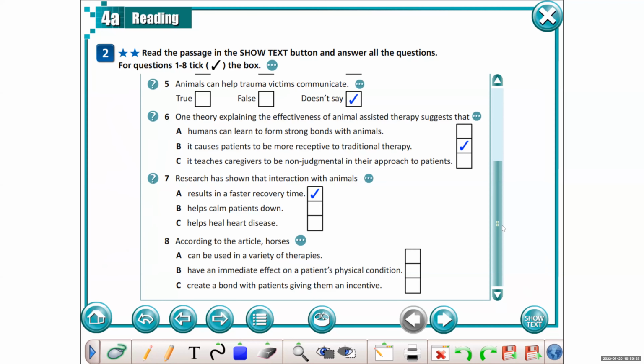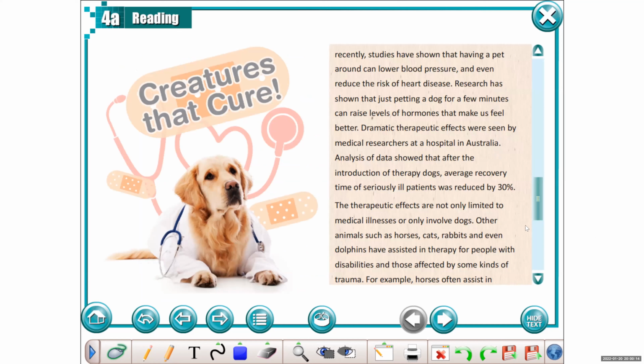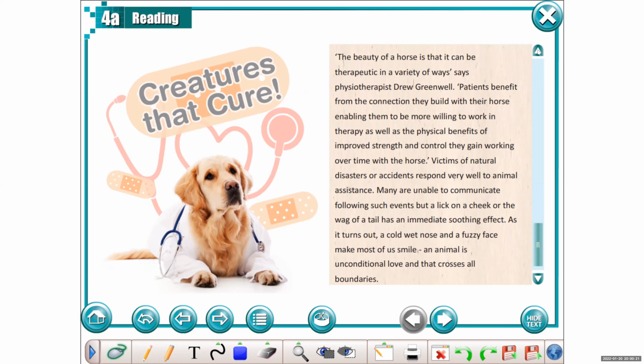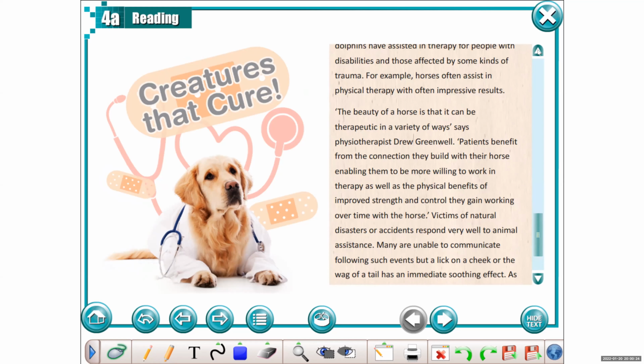Да, и последното. Въпрос, че Богдан, can you read the last question? According to the article, horses can be used in a variety of therapies, have an immediate effect on a patient's physical condition, create a bond with patients, giving them an incentive. I'd say it's number C. Create a bond. Аз, защото днеска го четях този текст, вижте, това е последният параграф. Така, говорят за кончетата, че те също имат доста голямо въздействие в лечението.